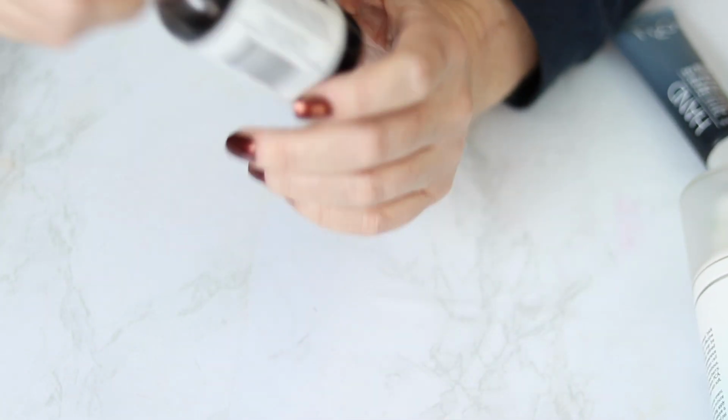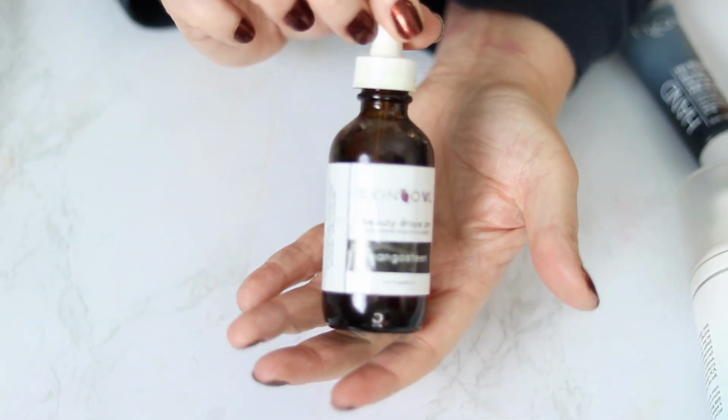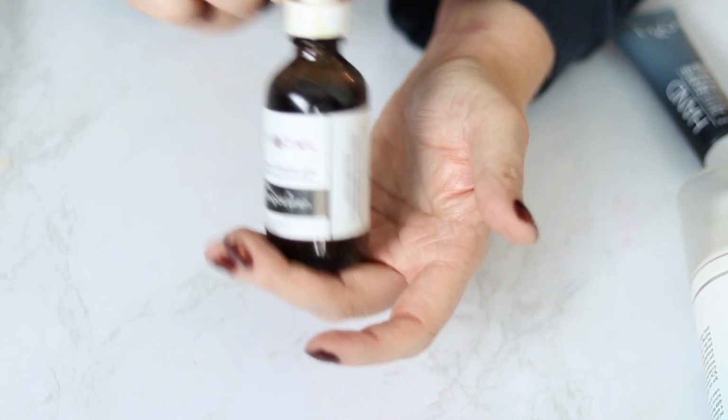And then lastly, I'm getting rid of these Beauty Drops by Skin Owl. This is the, what is it, mangosteen oil, and I just don't love it, so I'm getting rid of that.